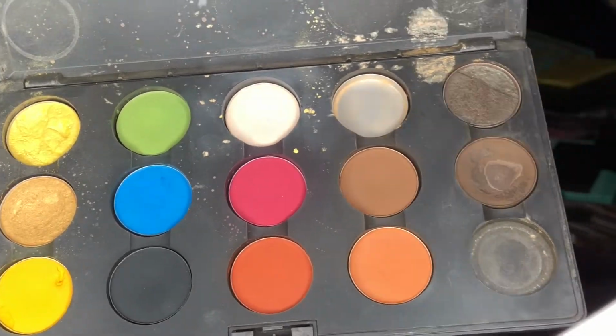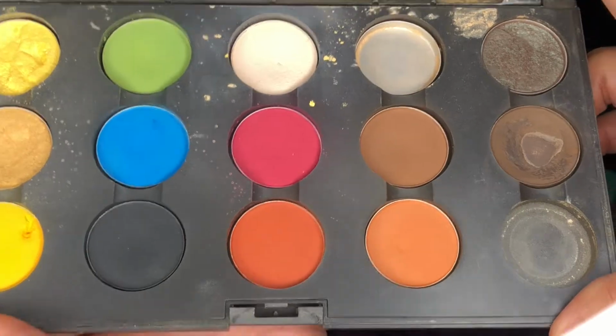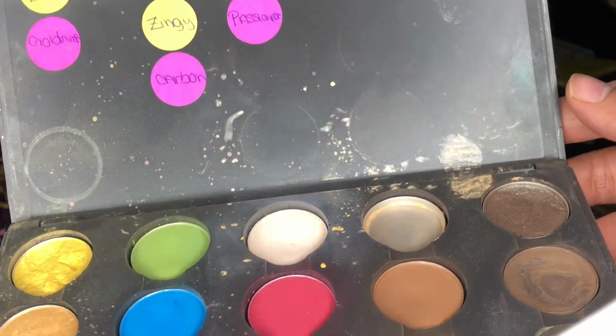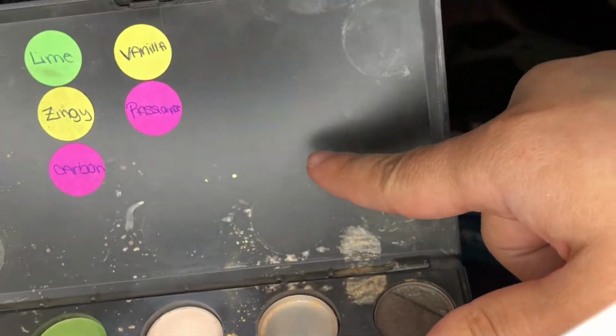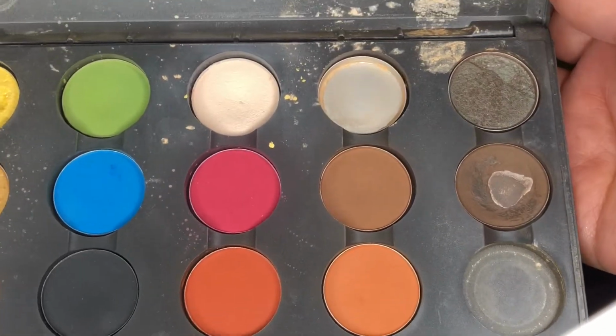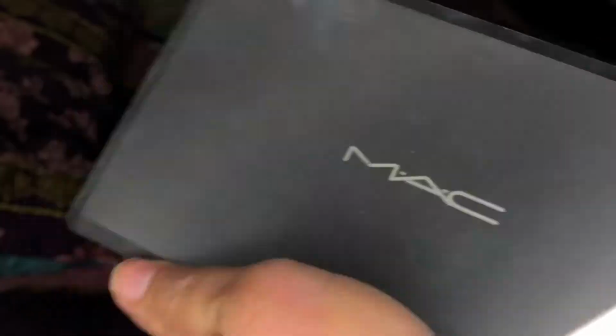I know the color coordination's way off, but this was my first palette, so I cannot get rid of it. And these are the shades of them, but I forgot what the other shades were called. The stickers came off, if you can tell, but I can't get rid of this either. I know I'm terrible, but it just means a lot to me.